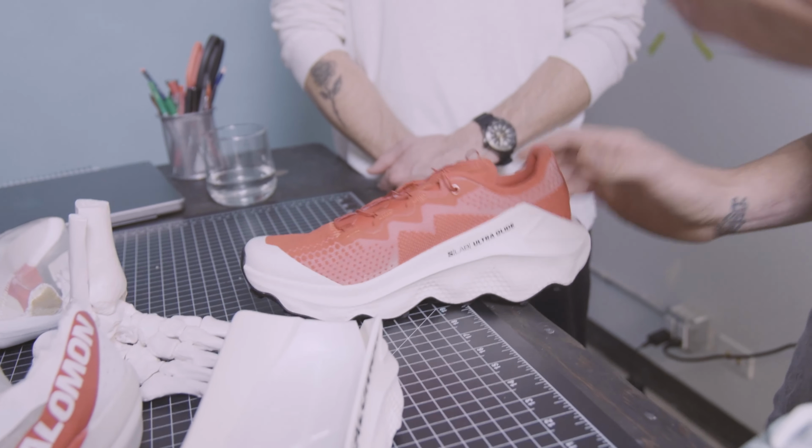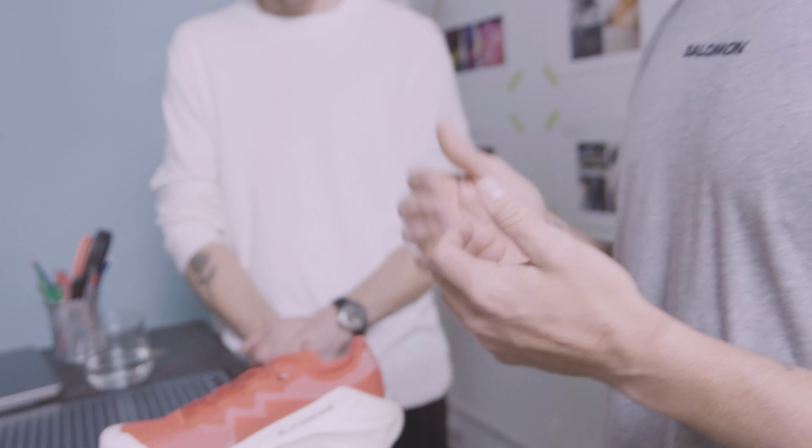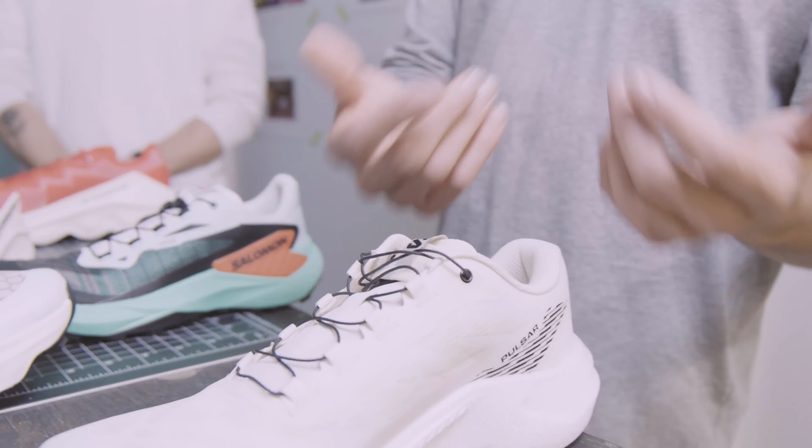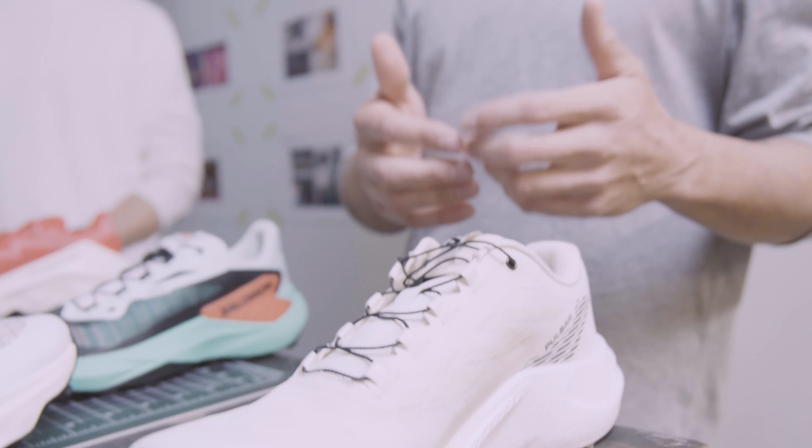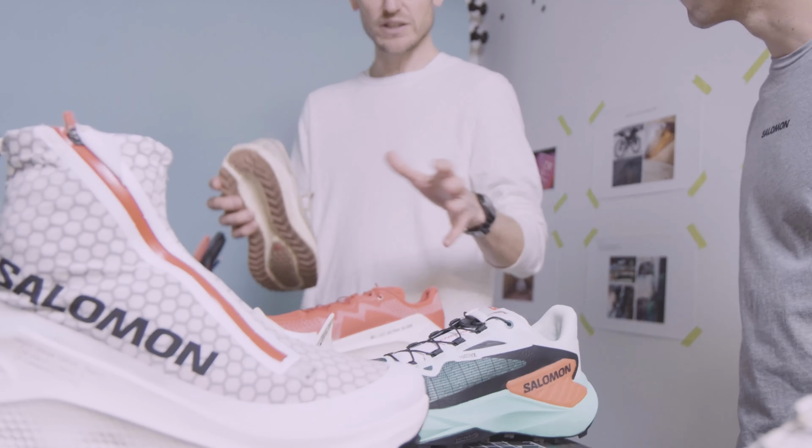So S-Lab means very high-end components, not only for the athlete, but also for the consumer that wants to have the best of what is possible to do in terms of footwear development with the more premium material. And then we have another franchise, which is Pulsar, which is all about dynamism and going fast in trail running. And you know that in trail running, the difference compared to road, going fast doesn't mean going fast on the flat. All of these foams feel a little bit different.